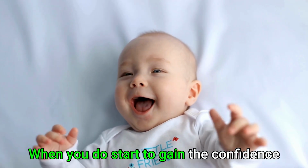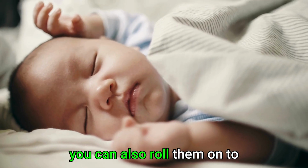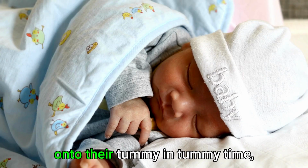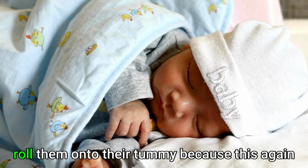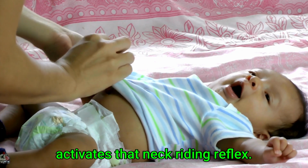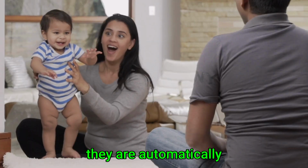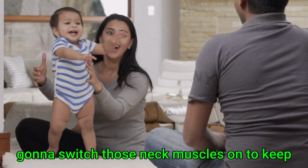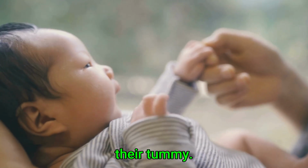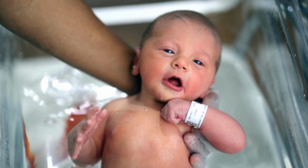When you do start to gain the confidence to try tummy time with your little one, again, you can also roll them onto their tummy. So instead of placing them straight onto their tummy in tummy time, you would roll them onto their tummy, because this again activates that neck righting reflex. So that when they roll onto their side, they are automatically going to switch those neck muscles on to keep their head in line with their body, and they will maintain that until they roll onto their tummy. So, how do you roll your newborn onto their tummy?